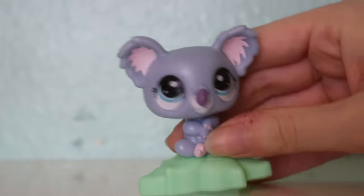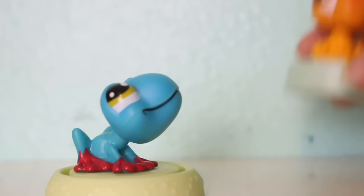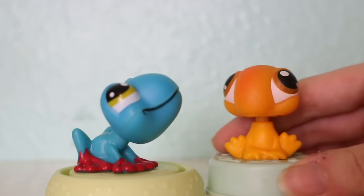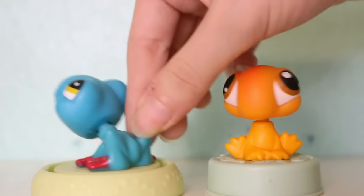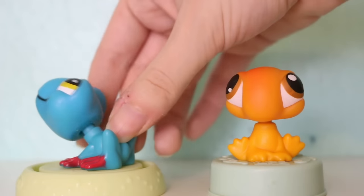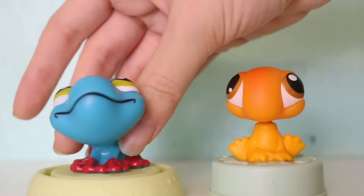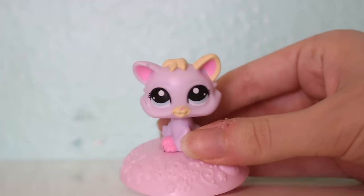Now for the ones I think are actually cute. So I have this one. He's super cute. I don't have him and I love him. We have a froggy and a little lizard, although he gives me more like salamander vibes. Something I love about the McDonald's pets is that they kind of have some variations in the molds. So for instance, we have this guy, his body is all glued together. And lastly, I have this one, and oh my gosh, she is so cute!